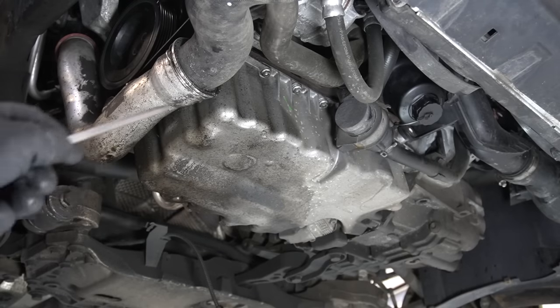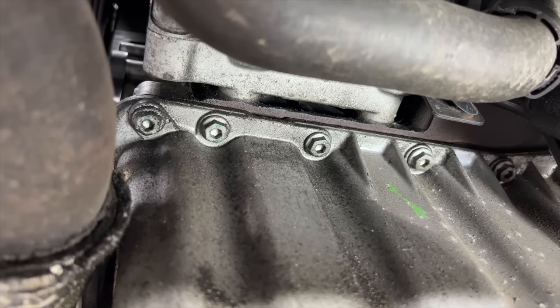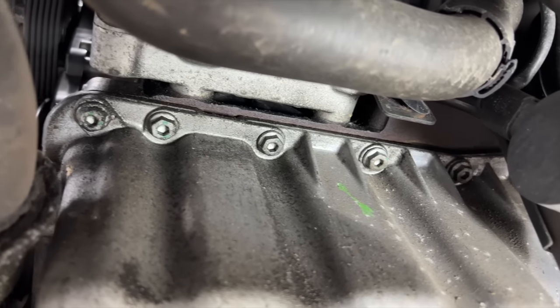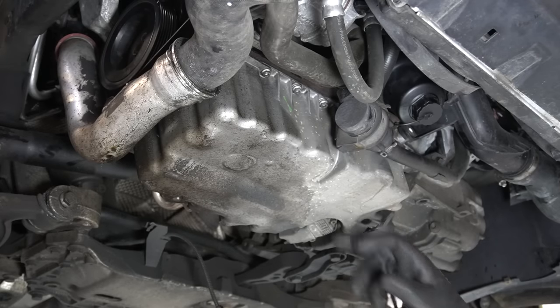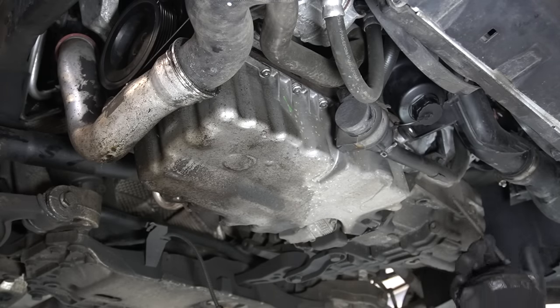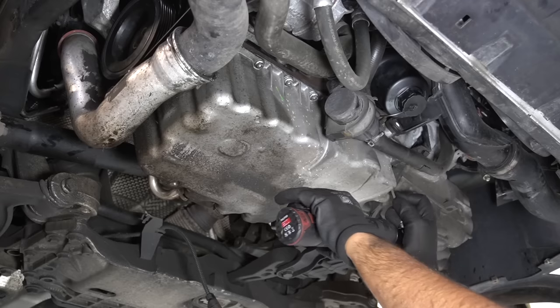Right, so next we're going to get all the perimeter screws off. I've already noticed there's a green pen marker here and also on the screws, so this sump has definitely been off before. Now these are relatively easy to get to, but the ones in here are a bit trickier, so use a ball-headed Allen socket.